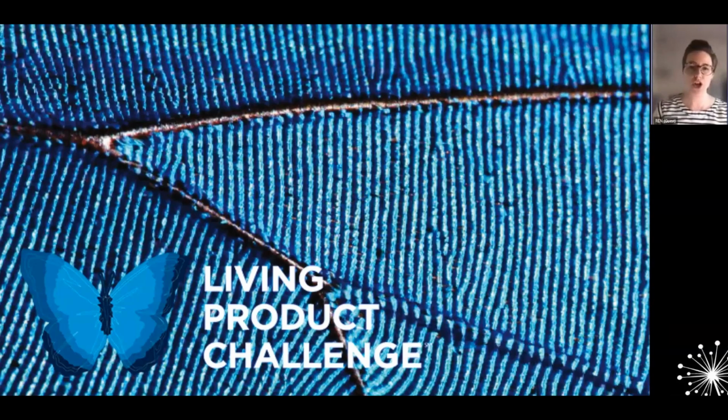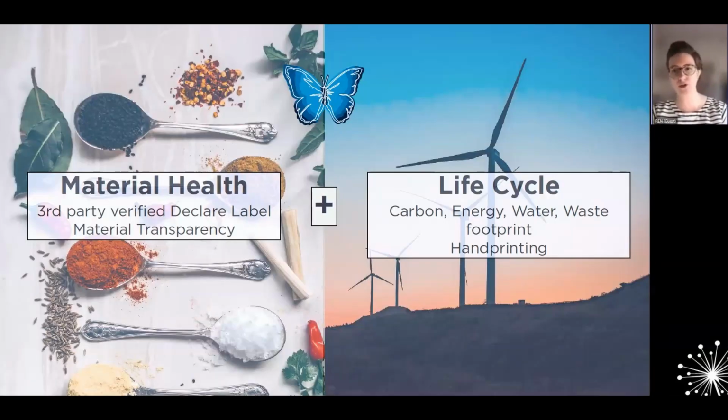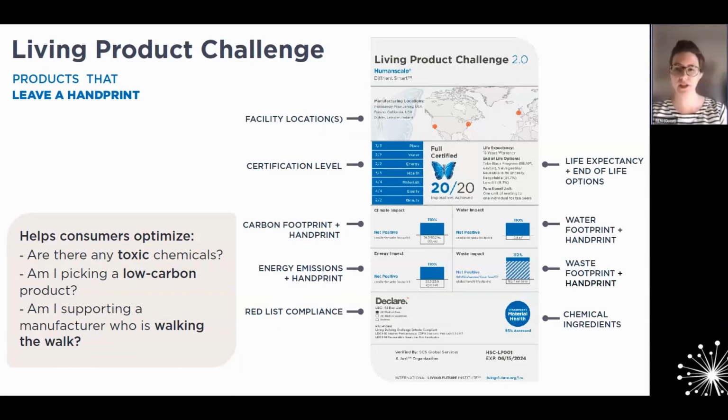So the Living Product Challenge is really a framework for developing products that make the world a better place. Get back to our mission of what does good look like. And so the Living Product Challenge combines material health with life cycle analysis and hand printing, which I'll go into. So it looks like this. It looks like a jacked up Declare label, but it tells the designer and a consumer a lot of cool stuff. And so here is one of the Humanscale labels.